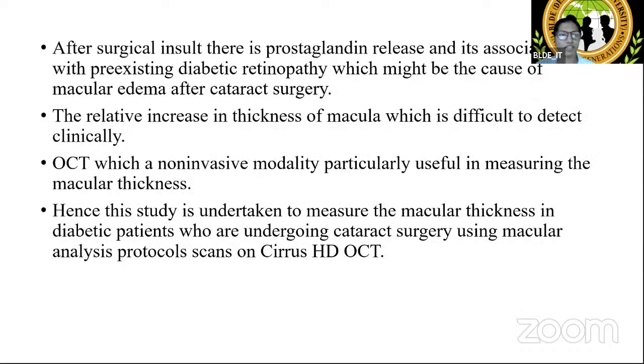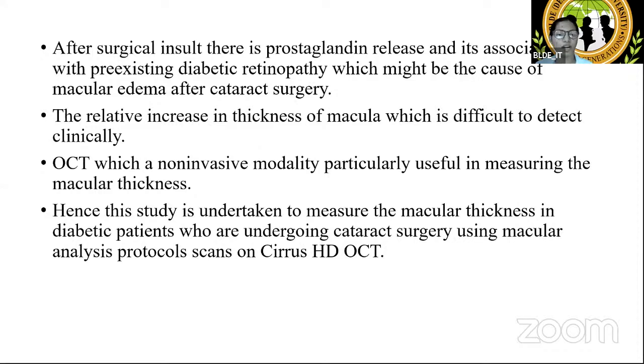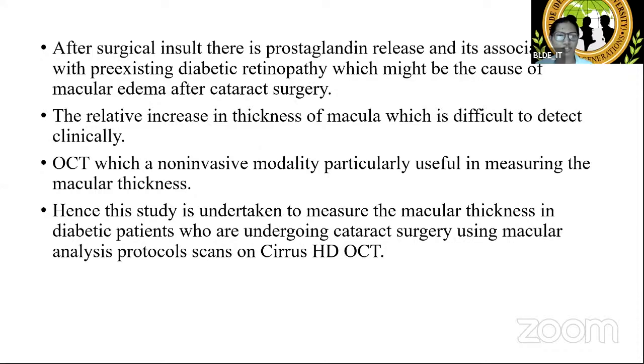After the surgical insult, there is a prostaglandin release and its association with diabetic retinopathy, which might be the cause of macular edema after cataract surgery. The relative increase in thickness of the macula is difficult to detect clinically, whereas OCT, a non-invasive modality, is particularly useful in measuring the macular thickness. Hence, the study was undertaken to measure the macular thickness in diabetic patients undergoing cataract surgery using macular analysis protocol scans on Cirrus HD optical coherence tomography.